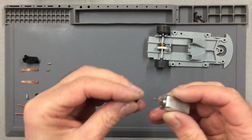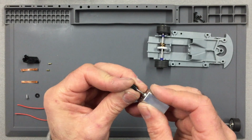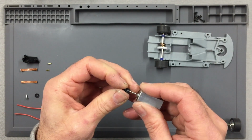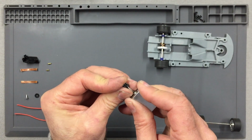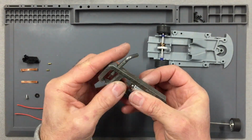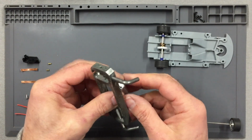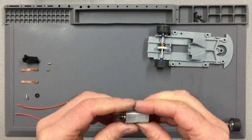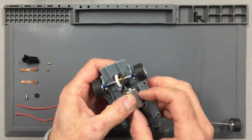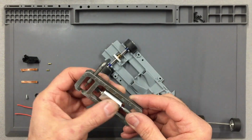Okay, fitting the motor and pinion is exactly the same as any other slot car. You just place the pinion on the end of the motor the best you can, just to try and get it to hold on the motor, and then you can put it in your little pinion press and then you can press the pinion on. And there we are. Once you've got the pinion on the motor, you can then offer it into the car and test fit it until you get just the right amount of pinion position.